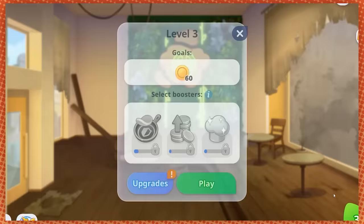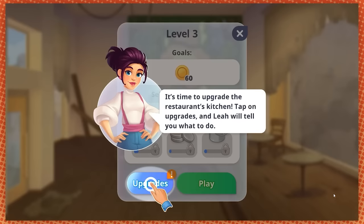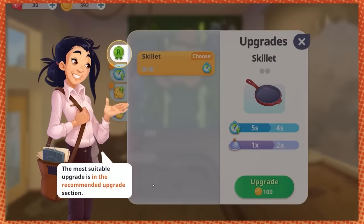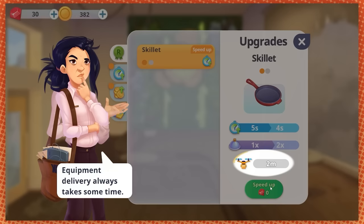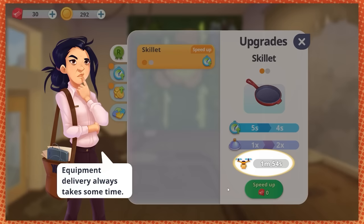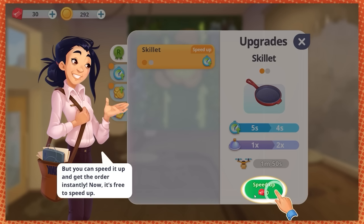All right, let's fucking do some more cooking. It's time to upgrade the restaurant's kitchen. Got it. The most suitable upgrades in the recommended upgrade section. You got it, girl. Let's upgrade. Equipment delivery always takes some time. Man, I gotta wait for this shit! It's a video game! I don't wanna have to wait for fucking Amazon to get here.